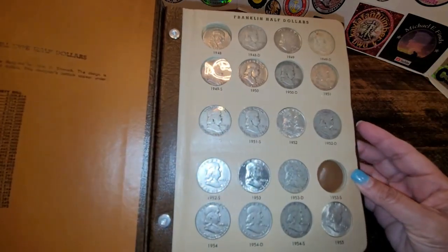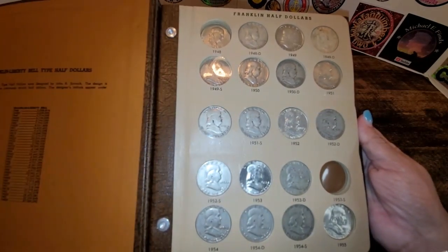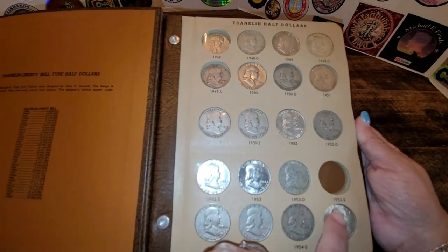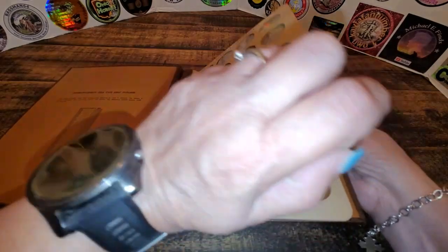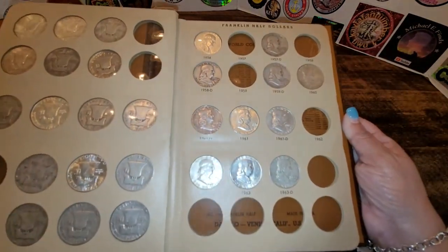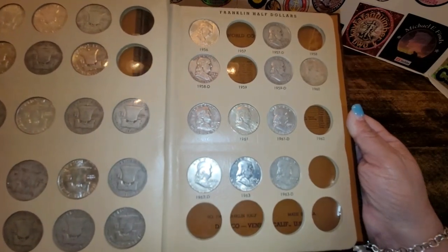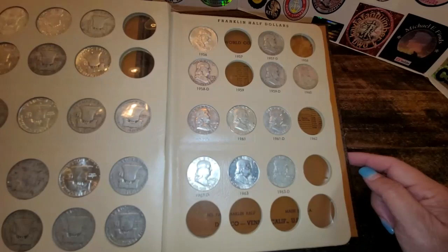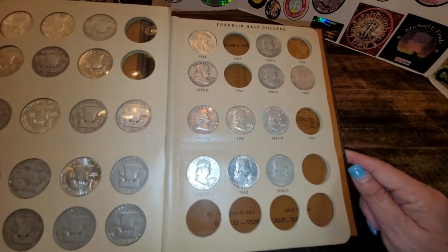So here's the inside of the first page. I am missing the 1948, 1949S, and the 1953S on the first page. On the second page, I'm missing the 1957, 1958, and 1959. Also, I am missing the 1962.